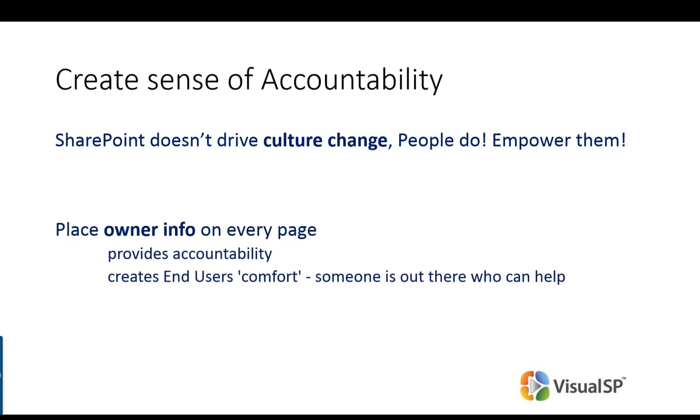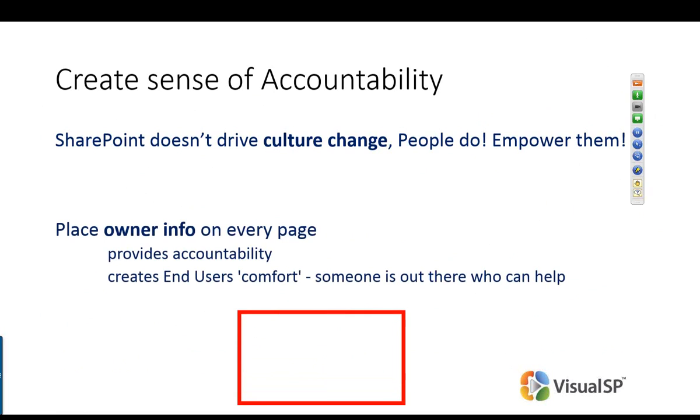Okay, and then also this is, I think, extremely important. Think about this thing over here. I've seen this before and it works really nice. You have a SharePoint page and then you have the owner right there on the page, right? Maybe, if possible, a picture and then their title and their contact info. And then you have the page. This creates a lot of comfort for users. So then they know that, you know what, this SharePoint thing that I'm looking at, that I'm dealing with every day, I'm not alone. There's somebody out there who can help. Someone is always there that I can call upon. Extremely useful.